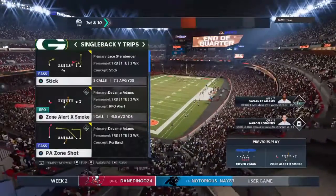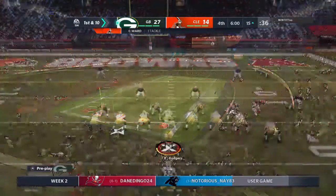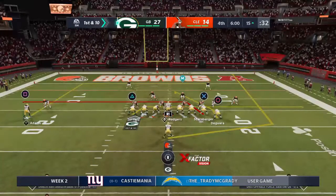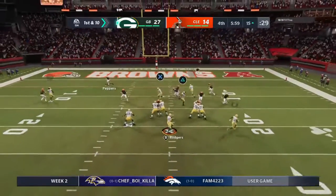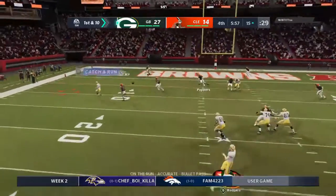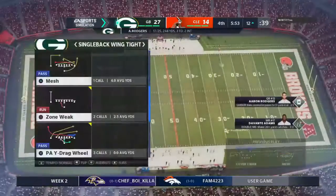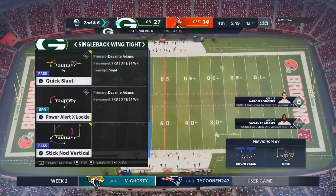It's 1st and 10. And we're back now here in Cleveland. It's Packer football here as they've got the lead as well to begin the 4th quarter. Line of scrimmage, the 15. It's 1st and 10. Making the catch is Sternberger. And he'll go down here at the 12-yard line. They'll contain him to just 4.